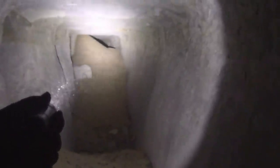So you're saying that this tunnel system labyrinth just keeps going, but it's been filled in by sand. Yes. Network of tunnels. Yeah, I will upstairs.